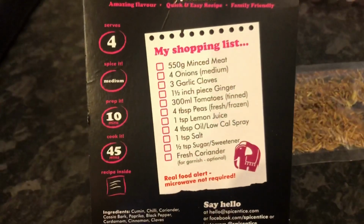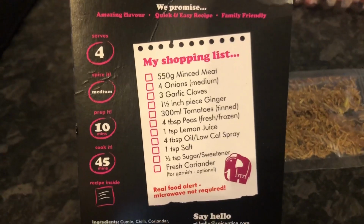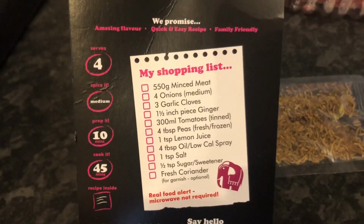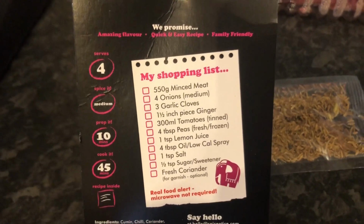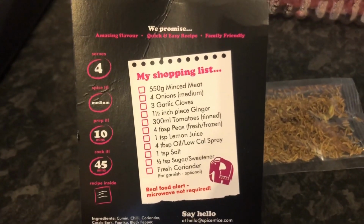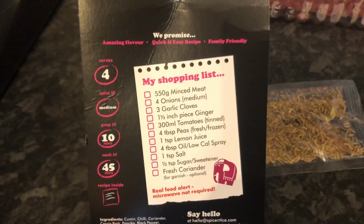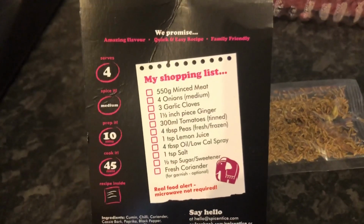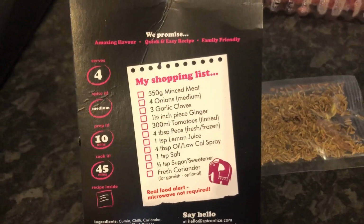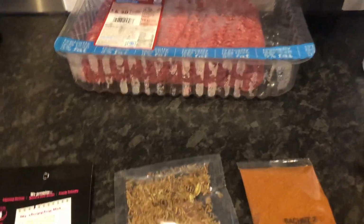So this is what we need for the recipe. So 550 grams of minced meat, 4 onions, 3 garlic cloves, 1.5 inch piece of ginger, 300 ml of tinned tomatoes, 4 tablespoons of peas, fresh or frozen, 1 teaspoon of lemon juice, 4 tablespoons of oil or low calorie spray, I'll use Fry Light for mine, 1 teaspoon of salt, half a teaspoon of sugar or sweetener, I'll use Canderel, and fresh coriander, which I'll not add. I'm not going to spoil it with fresh coriander. I'm just not that keen on coriander, so if I can do without it, that is fine.